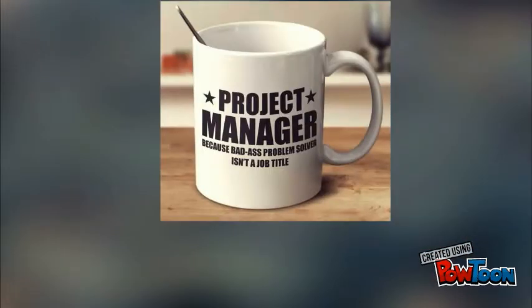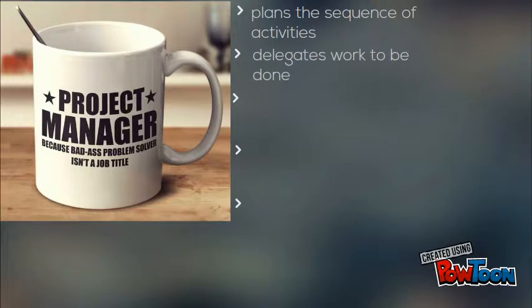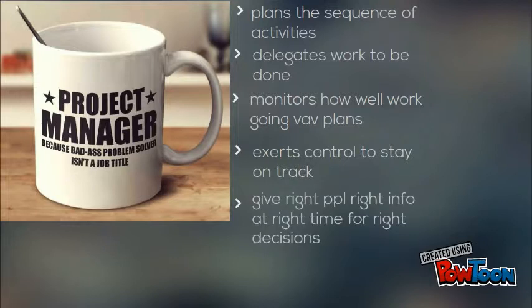So as project manager and badass problem solver, you're required to plan the sequence of activities, delegate the work in the project, monitor how well it's going, exert control so it stays on track, and then you give the right people the right information at the right time to make the right decisions.